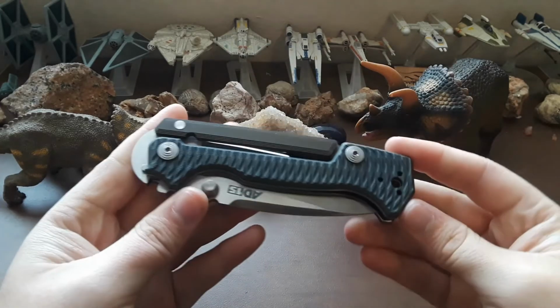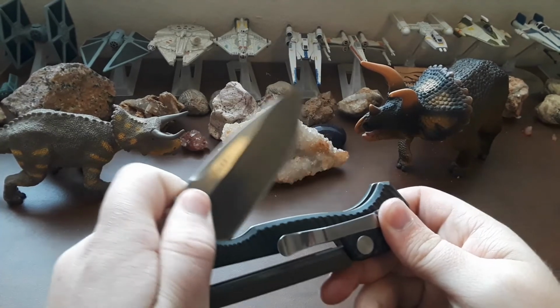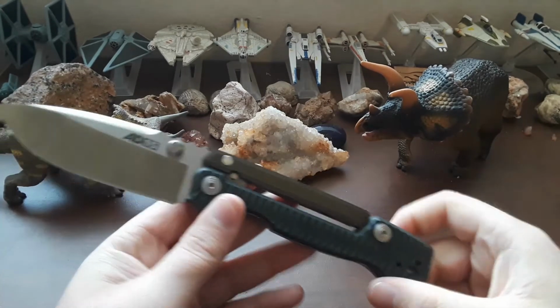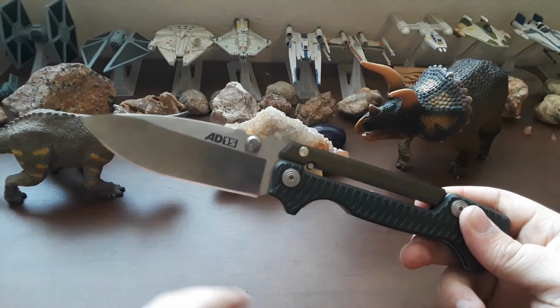I absolutely love my 8015. S35VN steel, one of my favorite steels. These thumb studs work great. Fully ambidextrous knife. Oh, the sound of that lockup. Gives me a knife nerd... Never mind, I'm not going to say that.